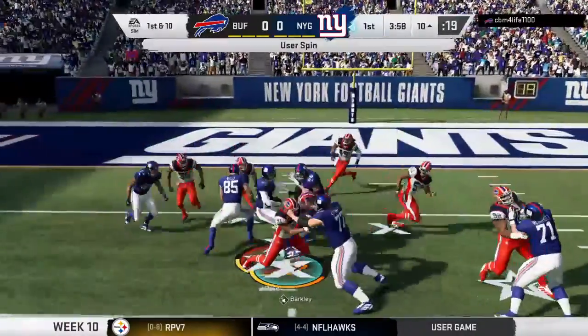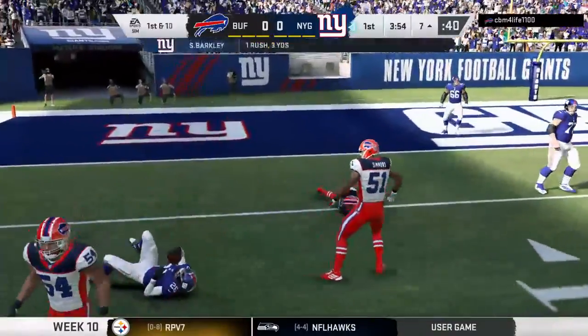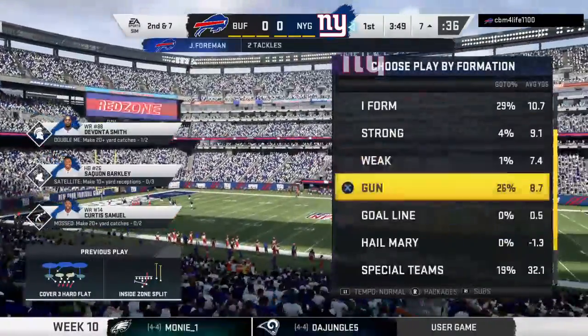The first carry for the former Nittany Lion. This is Saquon Barkley. And able to break one tackle, but then quickly brought down. A gain of 3, second down.